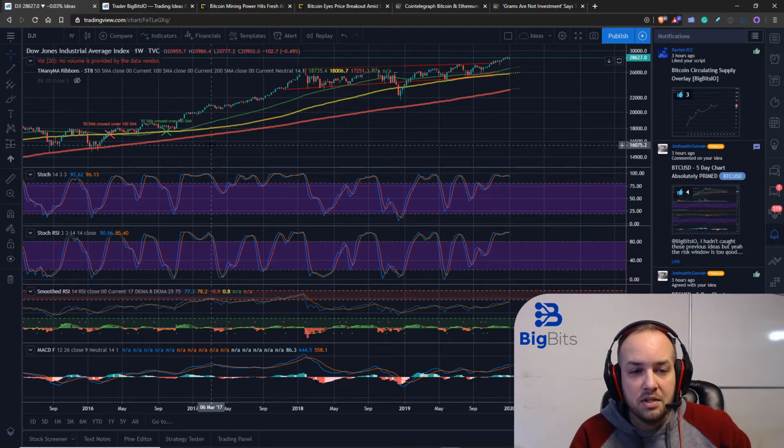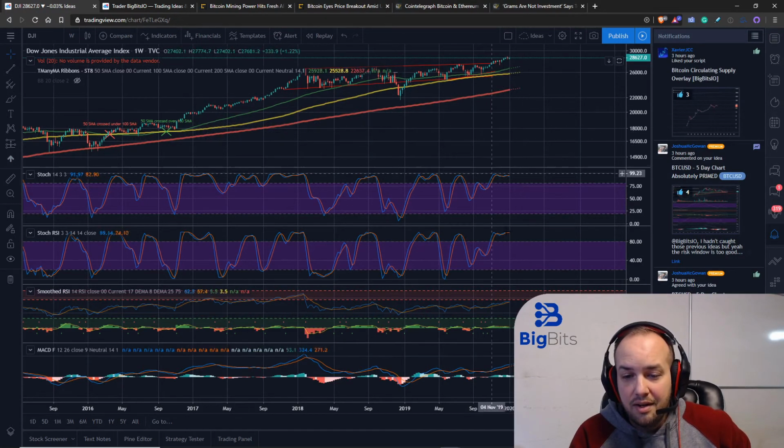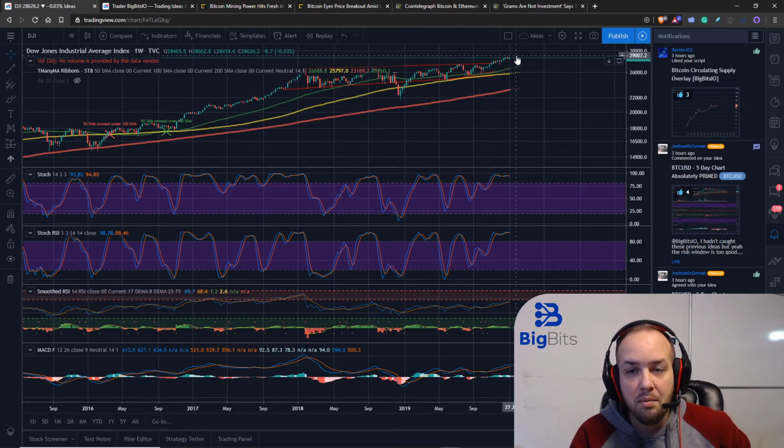It didn't come down much back here, but this is the weekly chart. The MACD is awfully high. It's going to have to really continue to run to keep that going up on the weekly chart.